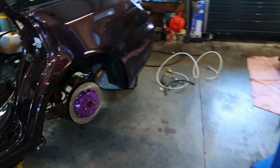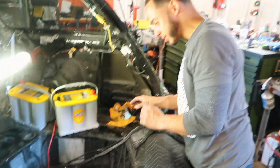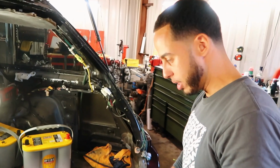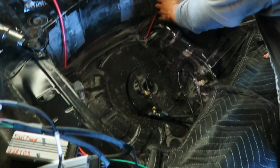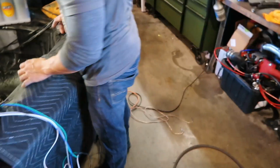Let's check in on this guy back here. Leo, what you up to? How's our terrible mess? Cleaning my baby. What are you thinking about? Making space, making sure that everything is clean. Make sure all my wires are there, if I have to run any extra wiring. Yeah, that's about it. Cool. All right, I'll leave you to it. I'm going to go check in on Raph real quick. Hope he's alive.